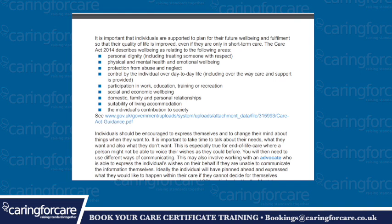It is important that individuals are supported to plan for their future well-being and fulfillment so that their quality of life is improved, even if they're only in short-term care. The Care Act 2014 describes well-being as relating to the following areas: personal dignity, including treating someone with respect, physical and mental and emotional well-being, protection from abuse and neglect, control by the individual over day-to-day life, including over the way care and support is provided, participation in work, education, training or recreation, social and economic well-being, domestic, family and personal relationships, suitability of living accommodation, and the individual's contribution to society.